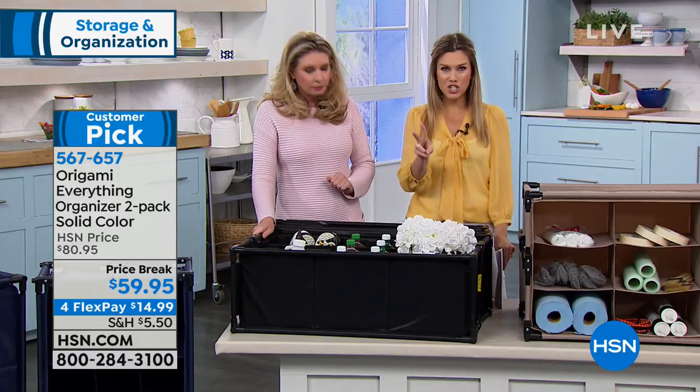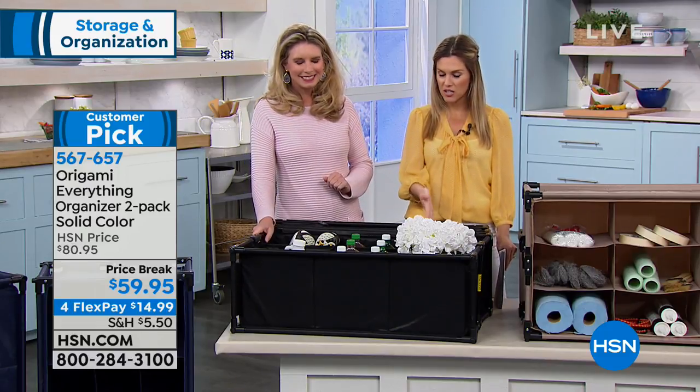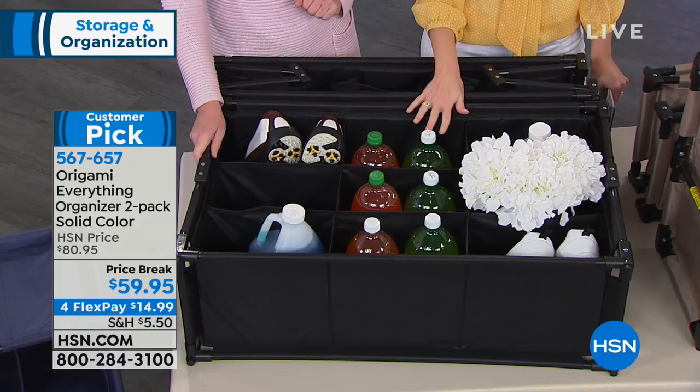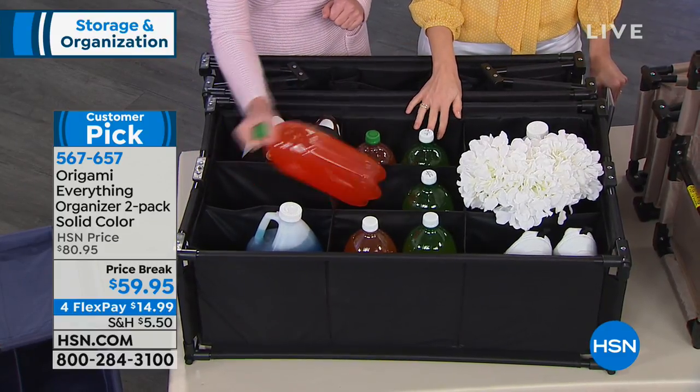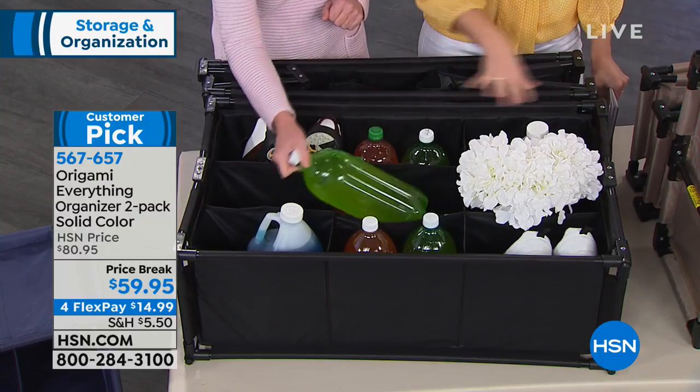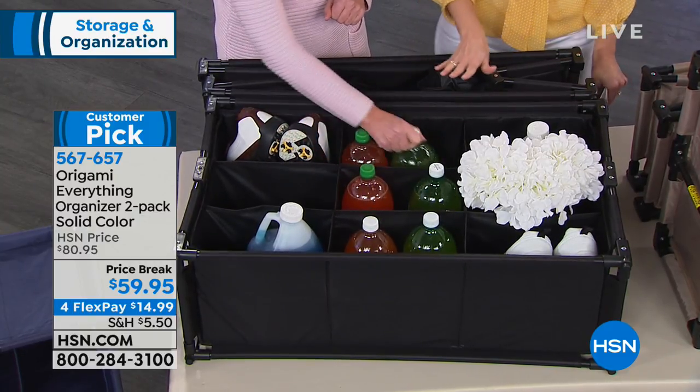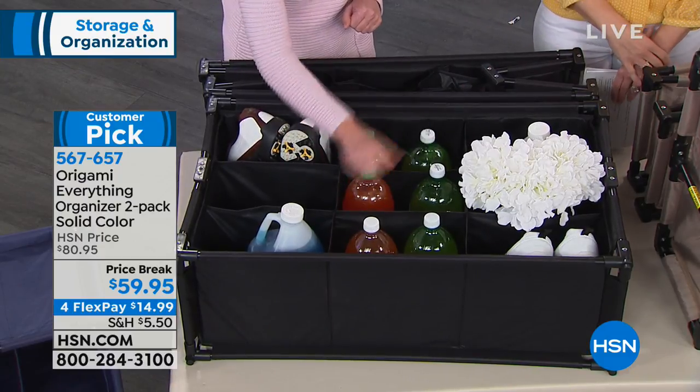But you are getting two. I want to point out, this could be his trunk and her trunk. This could be your new college student or new driver, and you say, you know what, you've got a lot of stuff in the back of your car. Let's organize it so it's not jostling around and moving around and being distracting. Right. We've got enough distractions happening with our mobile devices.